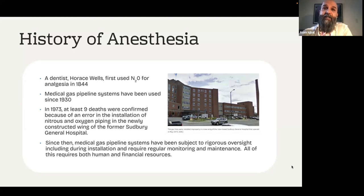Since 1973, gas pipeline systems have been subject to rigorous oversight during installation and require regular monitoring and maintenance according to the Canadian Standards Association. And all of this requires tremendous human and financial resources.